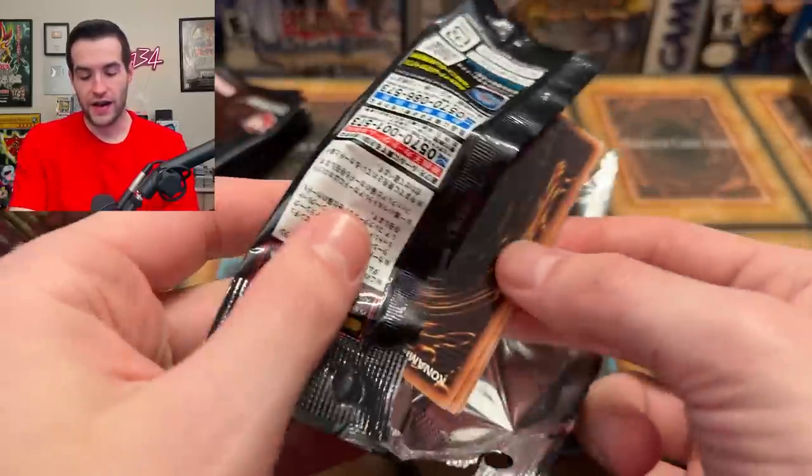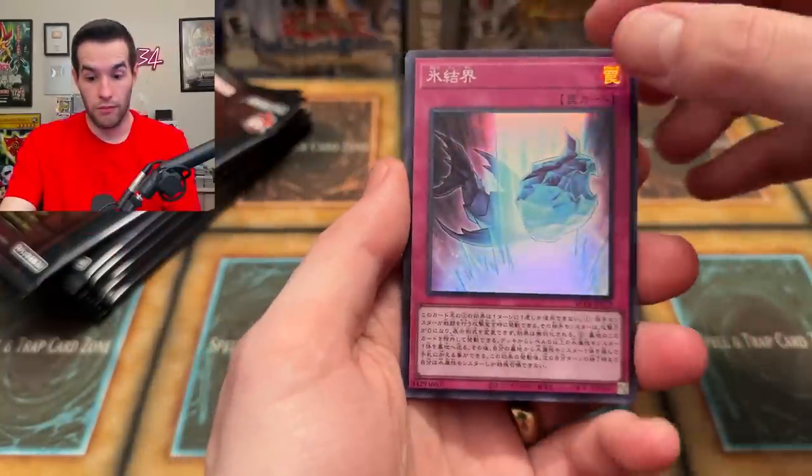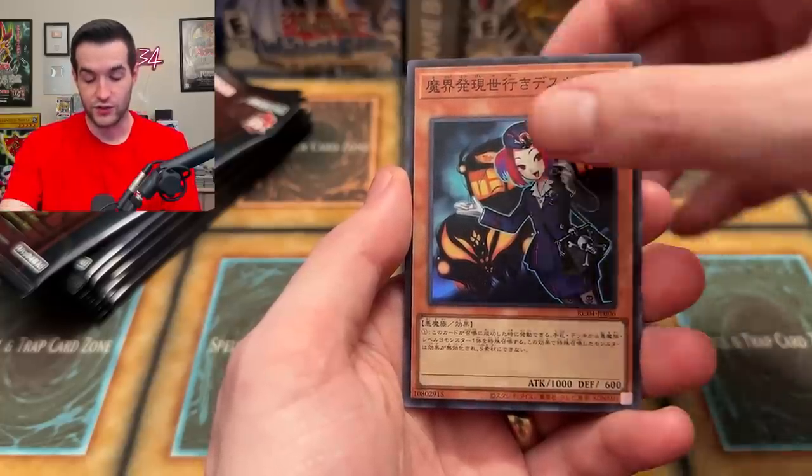So far, we have not pulled the quarter century. I'm really excited for that. Might have gotten a little glimpse of something. We might have gotten some here. There's a trap card. I don't know what that one was. That's, of course, the Tour Guide from the Underworld.